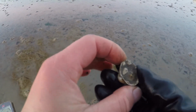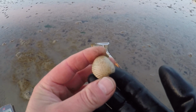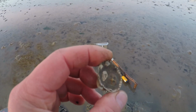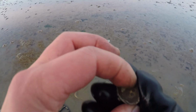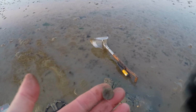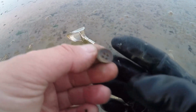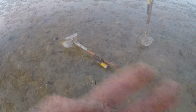This thing took me an age to find. You wouldn't believe this, but because I kept throwing it away, thinking it's a shell, but I can just see in there, there's a 4-hole brass button in the shell. That just took forever. Oh, I nearly dropped it then as well. No, you're going in the bag, whatever. 4-hole button. Wow.